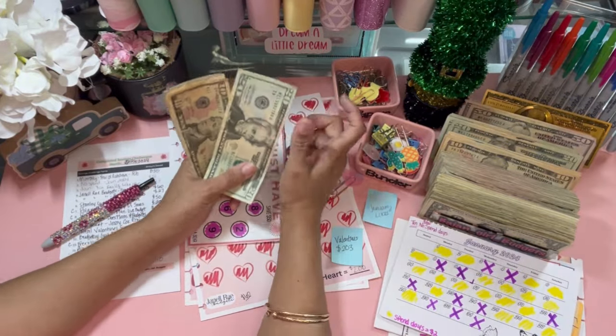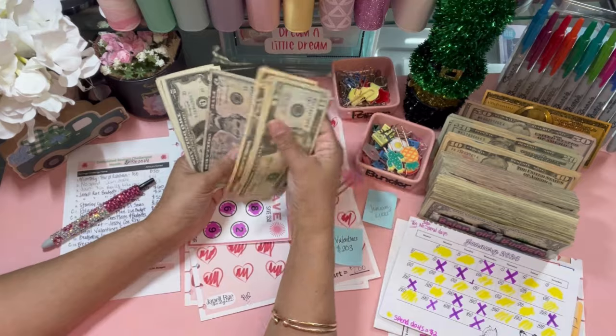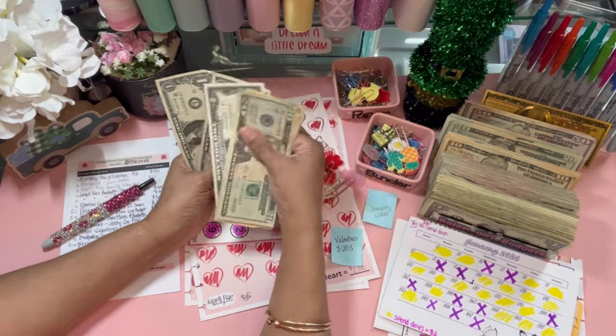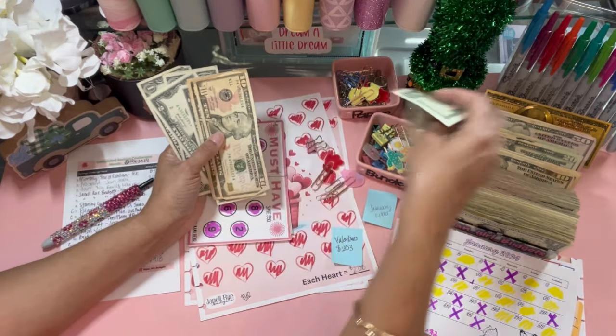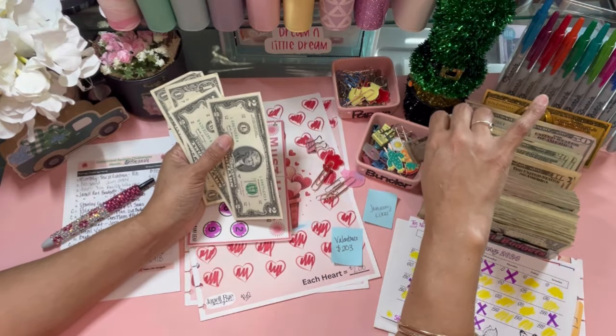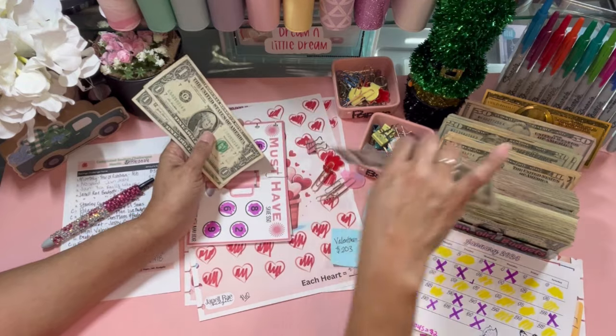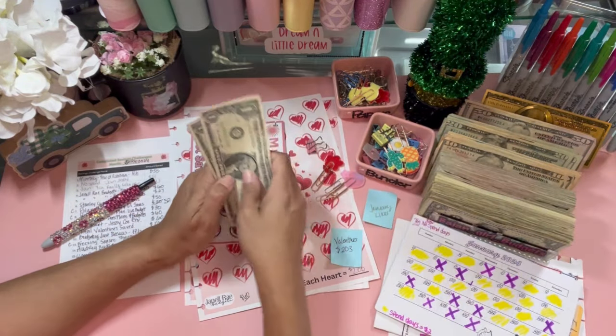Lesson learned. So the total of this was 20, 30, 40, 45, 46, 47, 48, 49, 50, 51. So $51 I was able to save. It shouldn't have been that high because I shouldn't have been spending money, but I did. And so I had to suffer the consequences by saving more.